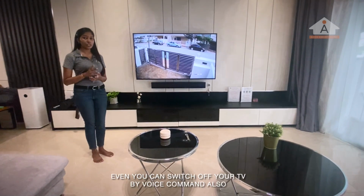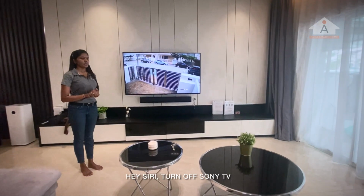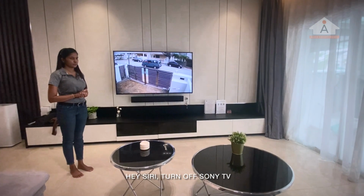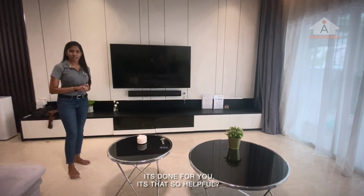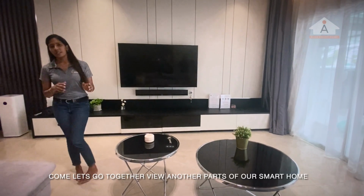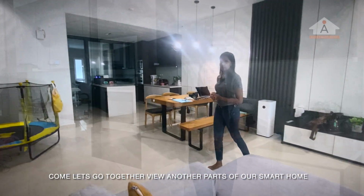You can even switch off the TV by voice command also. Hey Siri, turn off Sony TV. Done. It's done for you. Is that so helpful? Yeah. Come, let's go together to view other parts of our smart home.